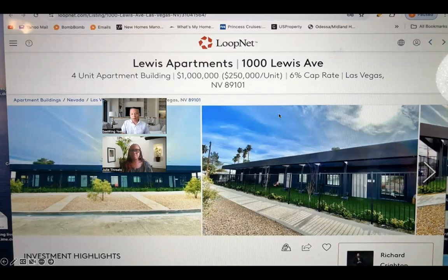Some people watching this video may say, Seewing, can you prove to me, on an apple to apple comparison, that this property is better than any other 4 units in the country? I'm giving you a little bit of proof. Here it is. I took a 4 unit in Las Vegas. This 4 unit is older, not brand new, and is selling for $1 million, $650K per unit. And look at the scenario.